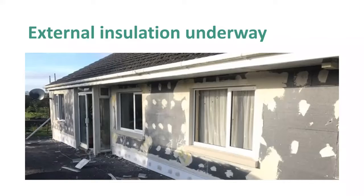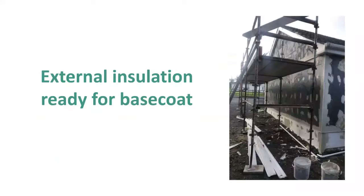So this is the insulation applied, ready to receive its base coat and its reinforcing mesh. As you can see from the windows there, the window sills in place are also a thermally broken window sill. They are an EPS window sill with a resin finish on them that can be painted afterwards. These are manufactured in Cork by Passive Sills. You can move on to the next one now, please.